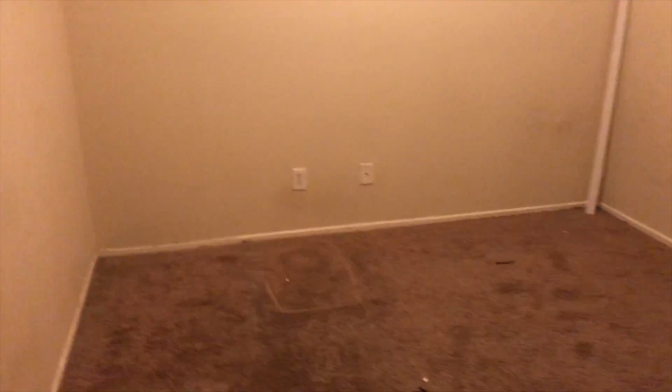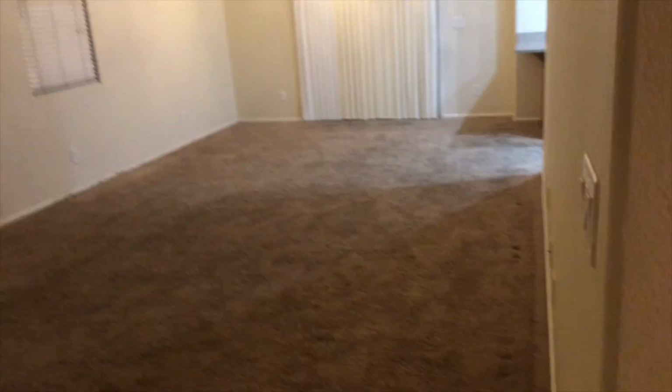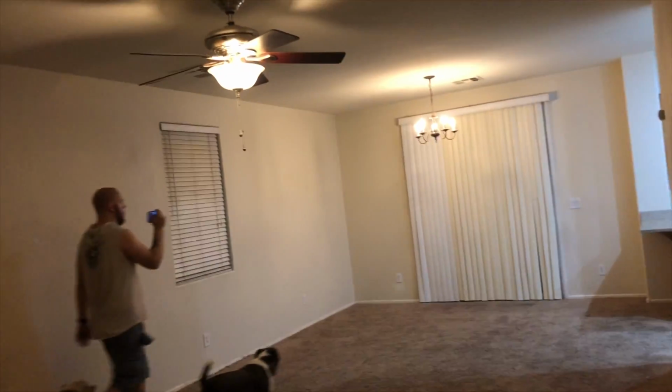Bathroom. And then here was the room downstairs. We use this as the pets room, but yeah, there's 1 bedroom. It's a normal size closet. And then the living room. So again, there was the bedroom. Here's the living room.